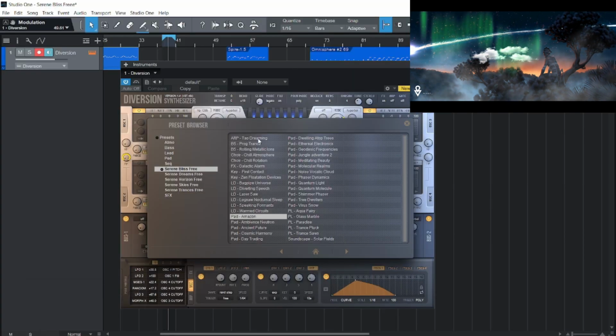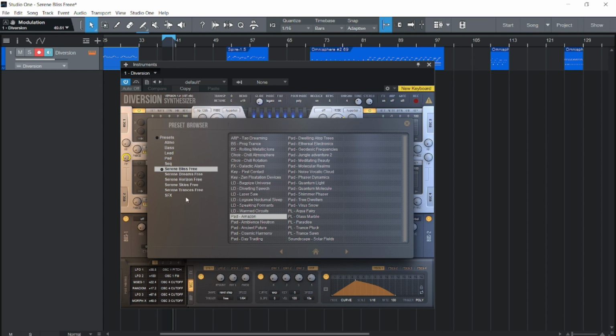So again, these are about 32 of the Serene Bliss presets, free. I have 5 banks for Diversion, and I plan to release all of them for free at some point. But right now, it's just Serene Bliss. That'll be the first one.